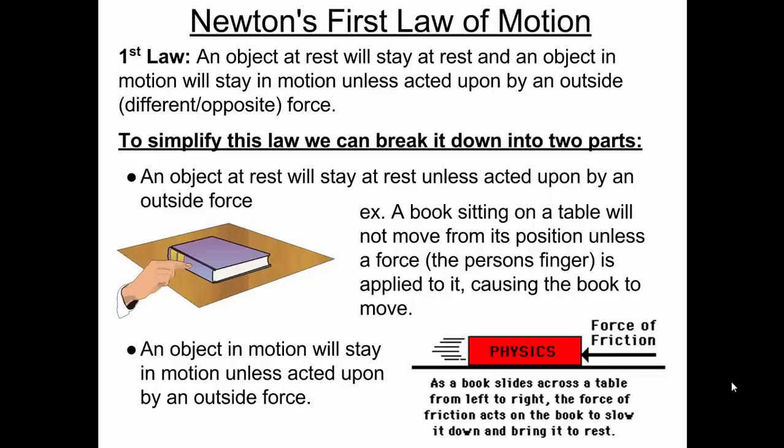For example, this book sitting on a table will not move from its position unless a force, in this case the person's finger, is applied to it, causing the book to move. You could put a book on a table, walk out of the room and shut the door, and if nobody touched that book for 10 years, you could walk back in and it would still be sitting there, as long as nothing else touched it.